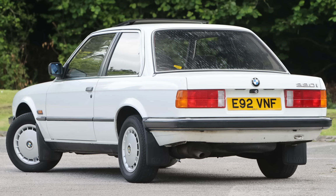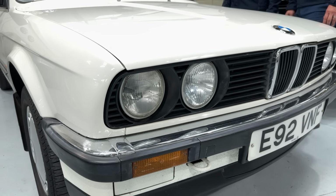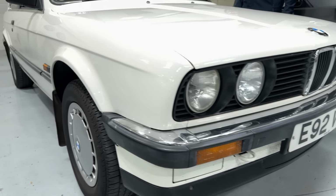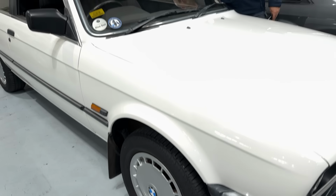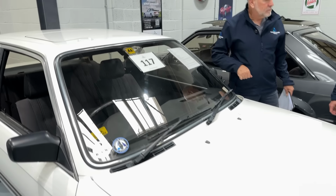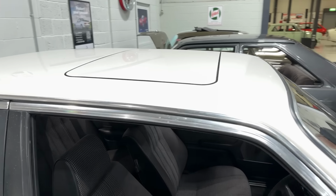How often do you see one that isn't on cross-spoke alloys? Yep. This is still on the original trims. And they're all in nice order as well, aren't they? Yeah, it looks super. So, manual box, 5-speed. You've got a sunroof there, steel sunroof. 2.6 litre, which is sewing machine smooth, just creamy smooth. Wonderful engine. If you haven't driven one of these, I can't tell you how smooth they are. Only 47,000 miles as well on that one. Yeah. So have a look at our website for the guide on that one.